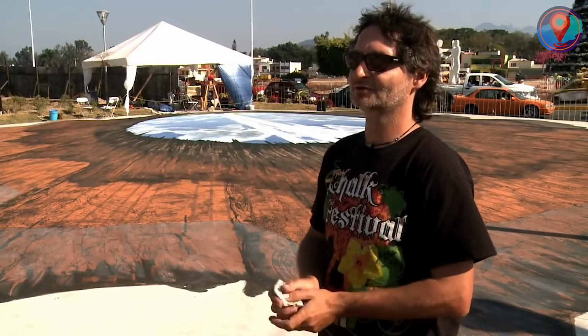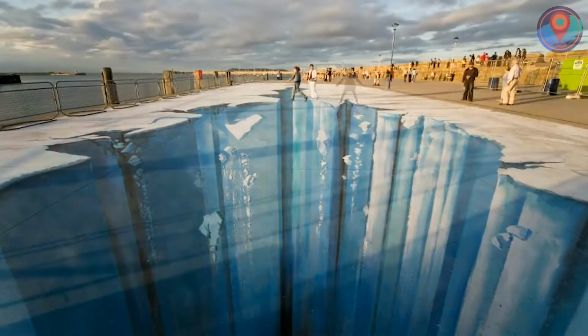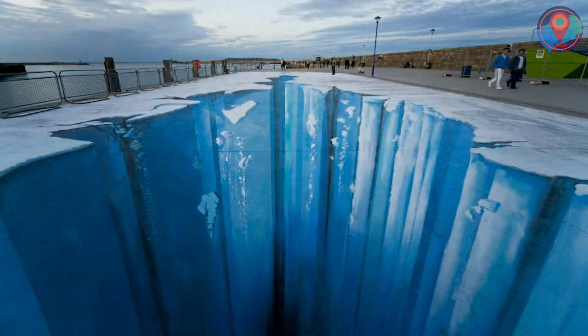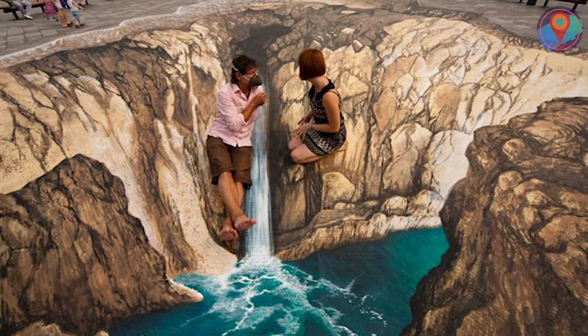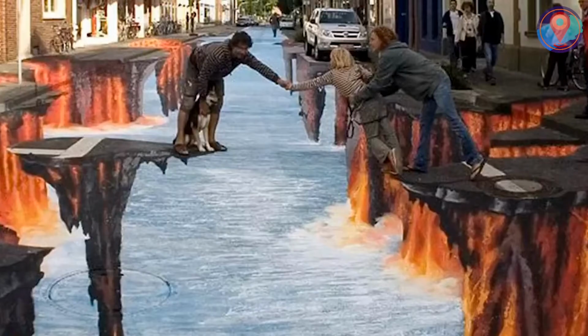Another 3D street artist who has carved out a name for himself is German chalk artist Edgar Meiler, aka the Maestro Modenari, or Master Street Painter. I mean, just look at this piece called The Crevasse that will make you feel like you're walking over the edge of an icy cliff. This piece called Duality looks like there's a hidden gigantic waterfall that was just revealed from underground. On one alley, Meiler made the whole road look like a massive volcano cliff crumbling down to the ocean.